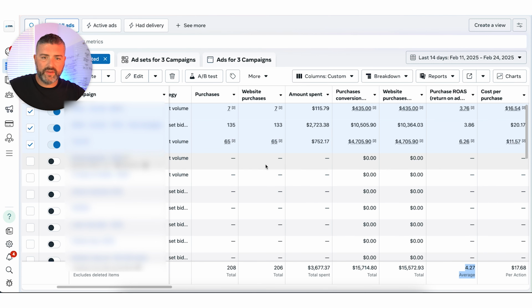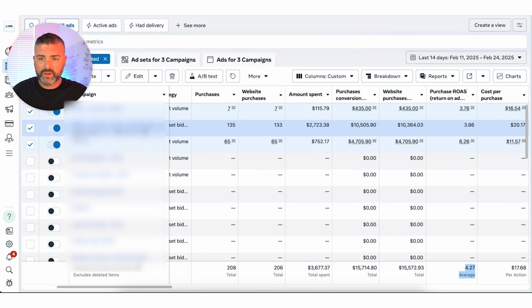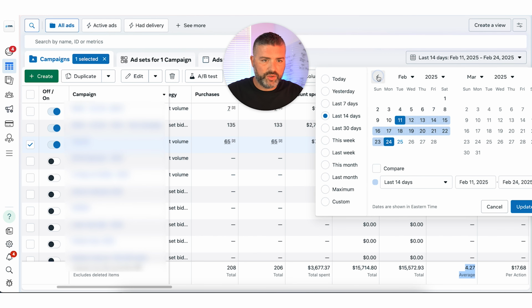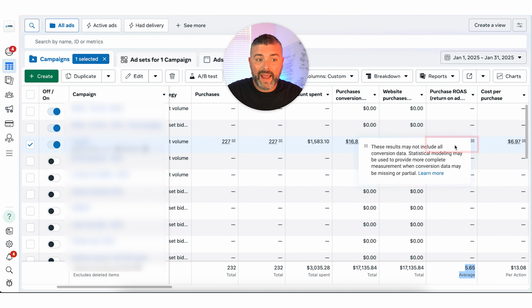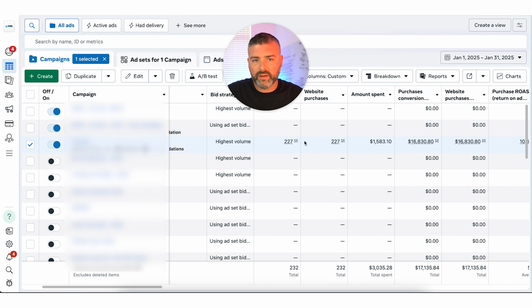So what we did in this ad account, we first came in, did an audit. Now, there wasn't much that was working other than 2 ads. 2 ads are absolutely crushing. You can see right here, this campaign crushing it. So let's go back to January to just show you guys what's going on here. They were at a 10.63. I mean, just absolutely insane. A lot of brand, a lot of repeat customers.